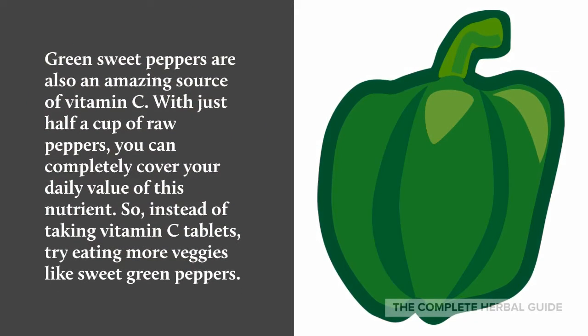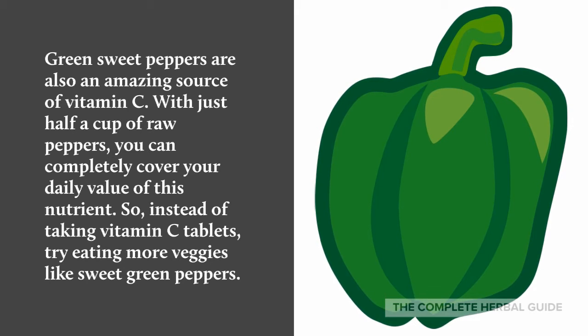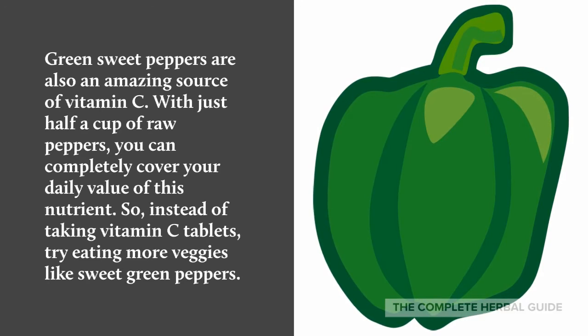Green sweet peppers are also an amazing source of vitamin C. With just half a cup of raw peppers, you can completely cover your daily value of this nutrient. So instead of taking vitamin C tablets, try eating some more veggies, like sweet green peppers.